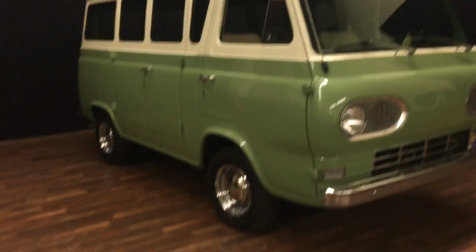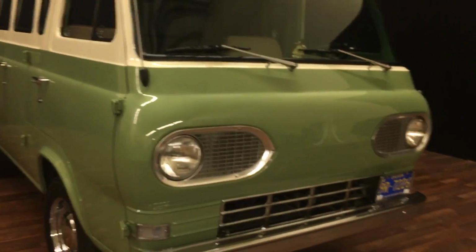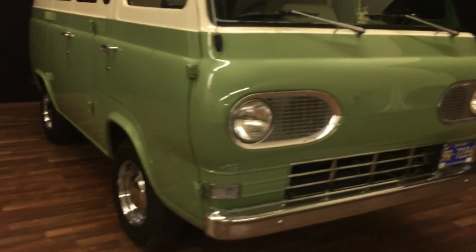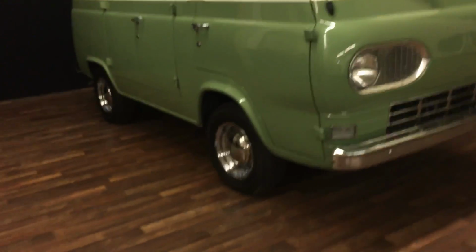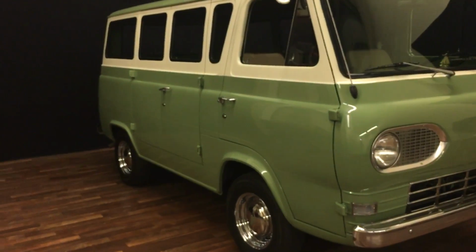I'd say the overall van's an 8. Everything works on it again, top to bottom. All the gauges, instruments. Drives flawlessly. Anywhere you want to go, it will go. So there you go. Give me an eBay message, give me a call, give me a text, see if we can work out a price.